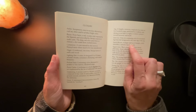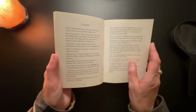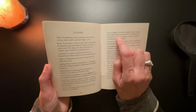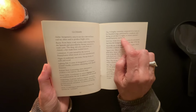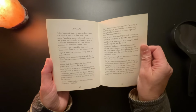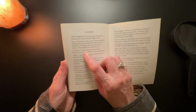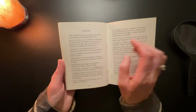Squash blossom, a design made up of triangles which resembles a stylized angular flower. A sing, a lengthy ceremony composed of as many as 500 songs, performed by a medicine man during several days or nights, to restore a person's inward harmony and health. Huh. Germantown, a yarn name for the town in Pennsylvania where much of it was manufactured.